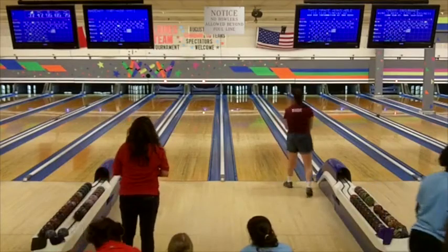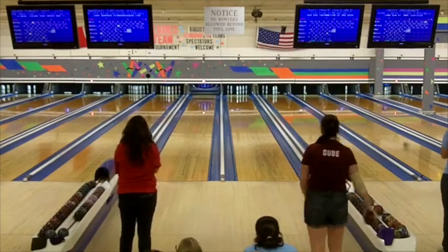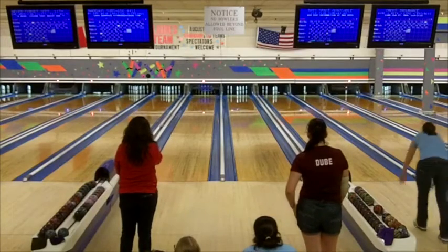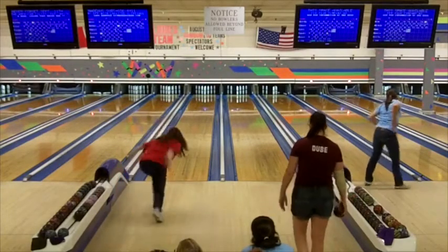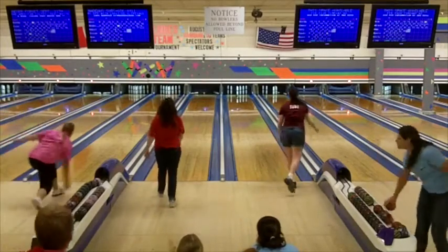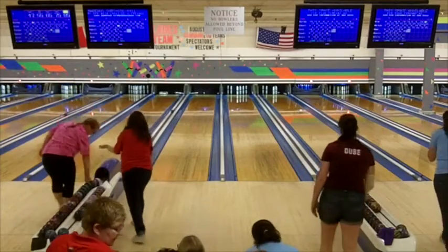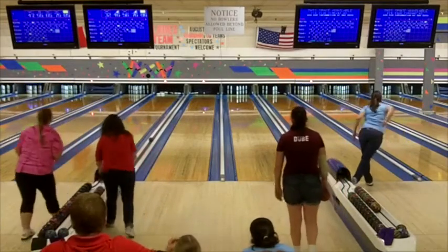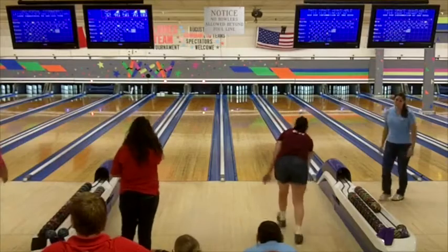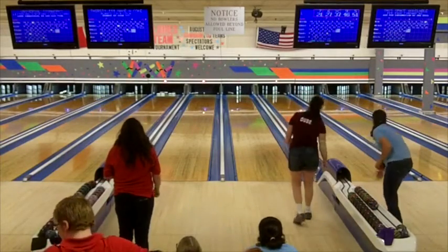Amy Dewey back up on lane 9. And Lori Schappa on lane 10. Amy had a 43 half and Lori had a 46. Tasha Murray with a strike. Solid 1-3 pocket hit. And Michelle St. Pierre throws one right on top of her. Wasting no time getting going in this second half.